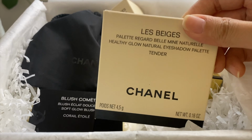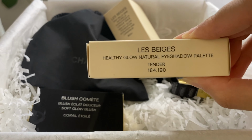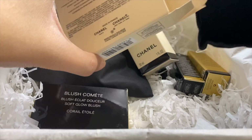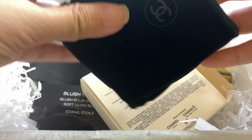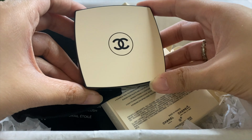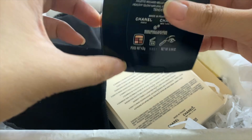So this eyeshadow, Healthy Glow Natural Eyeshadow Palette siya. And ang shade na kinuha ko guys is Tender. This is $65, a versatile eyeshadow palette for easy natural toned looks. This is smudge proof, long lasting. You can also use this palette for a soft look or an intense dark look.